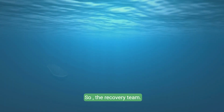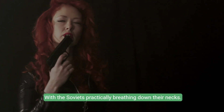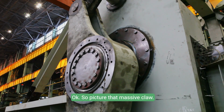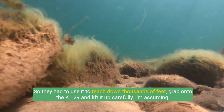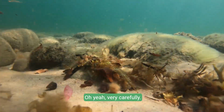So the recovery team, they're trying to pull off this incredible feat. Right, with the Soviets practically breathing down their necks. It must have been incredibly tense. So how did they even attempt the recovery itself? Okay, so picture that massive claw. The one we talked about? Yep, that was the key. How so? They had to use it to reach down thousands of feet, grab onto the K-129 and lift it up. Carefully, I'm assuming. Oh yeah, very carefully.